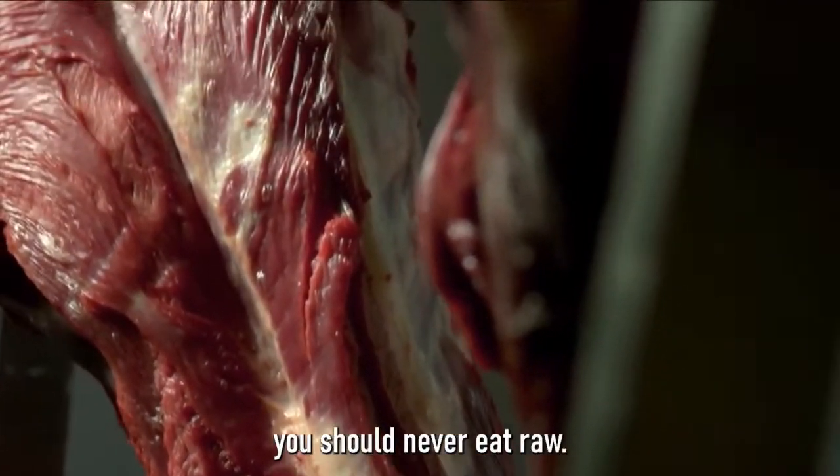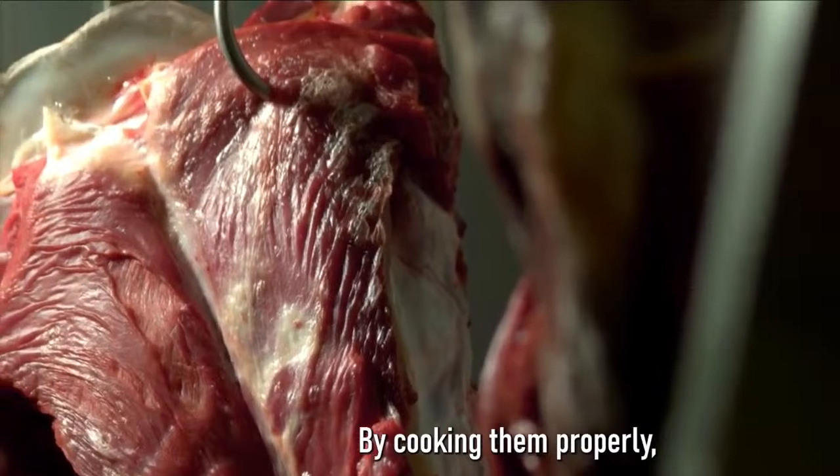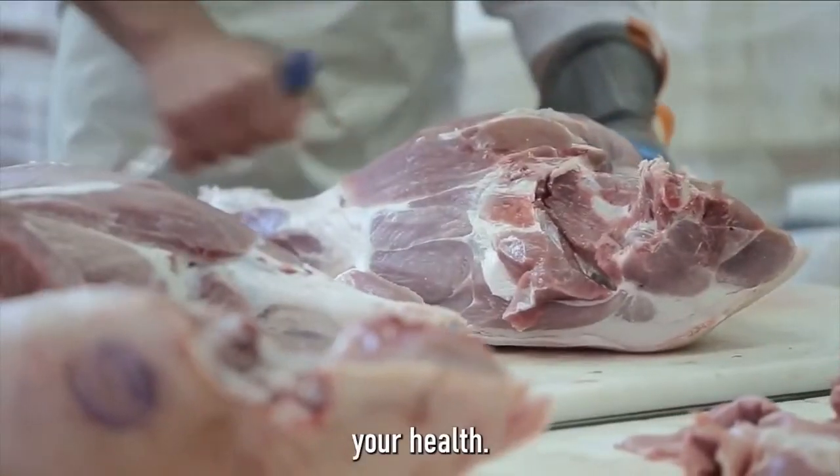These are 8 foods you should never eat raw. By cooking them properly, you can enjoy their benefits without risking your health.